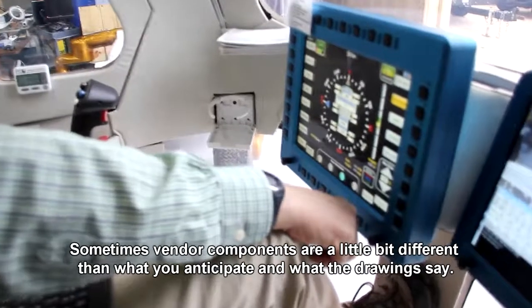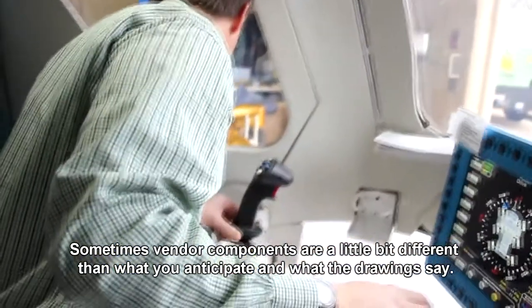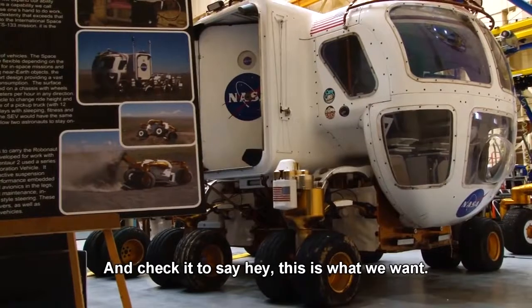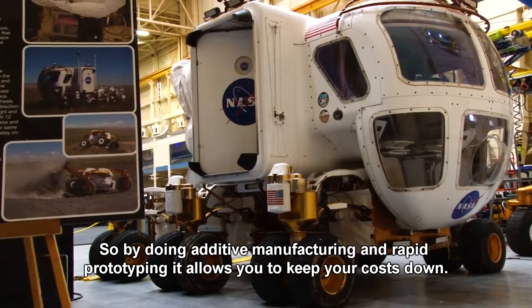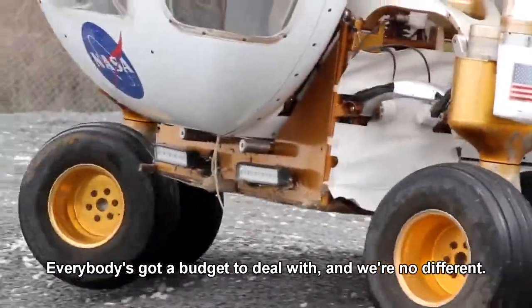Sometimes vendor components are a little bit different than what you anticipated, what the drawings say. So you're able to functionally build up this assembly and check it to say, hey, this is what we want, or hey, we need to make some tweaks. So by doing additive manufacturing, rapid prototyping, it allows you to keep your costs down. Everybody's got a budget to deal with, and we're no different.